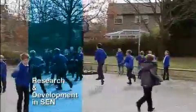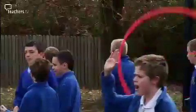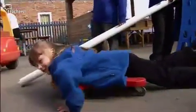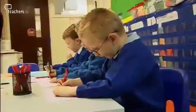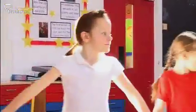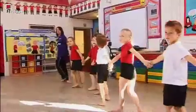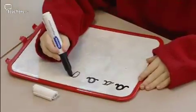There's been a growth of interest in the role physical movement plays in early childhood development. Studies look at the links between physical development and intellectual and social development. This programme features 3 educational research projects that are exploring various aspects of movement that can benefit children, particularly those with special educational needs. Sue Sohn is a principal lecturer at Canterbury Christ Church University.